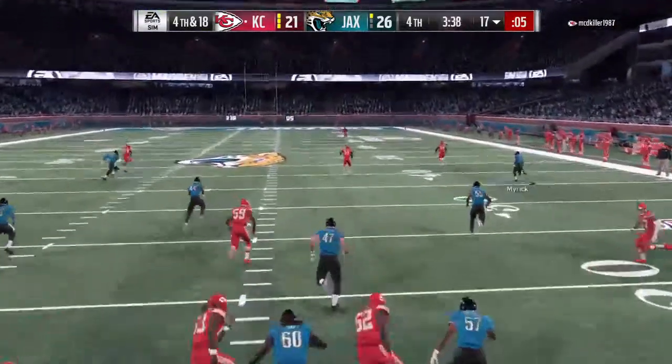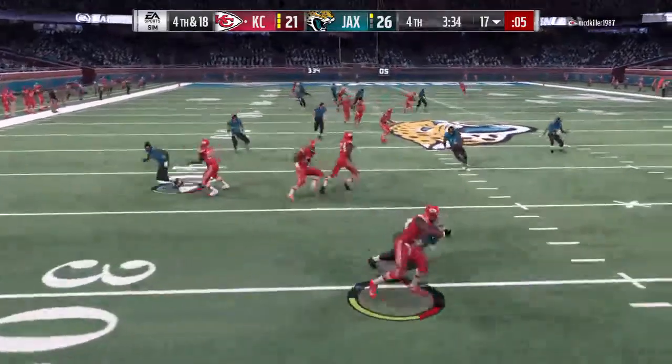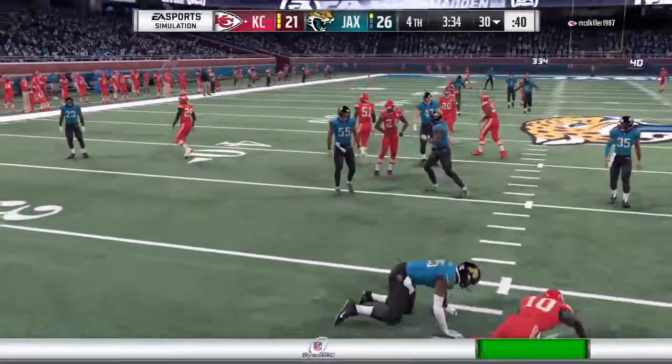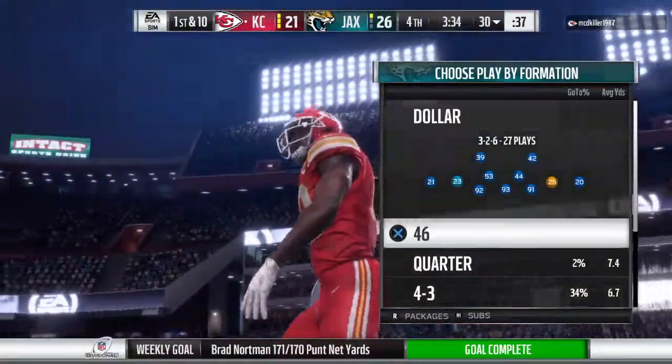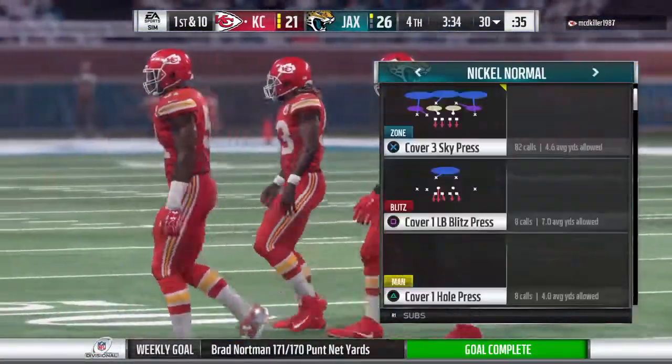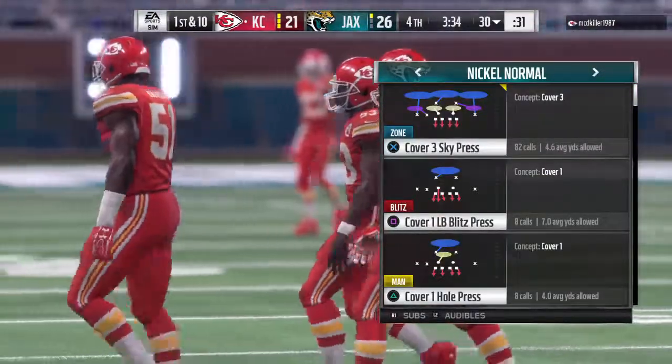He gets this one away, and boy, it's another boomer. Can't ask for much more than that. A 50-yard punt followed by a loss on the return. And it's Chiefs football, 1st and 10. Here's the Kansas City offense now as they get set to take over.